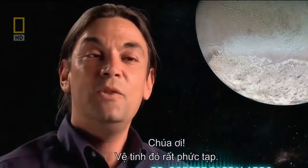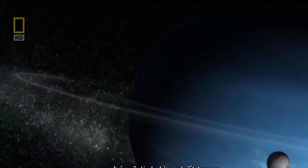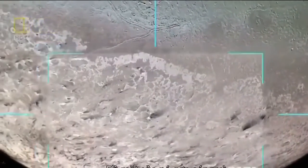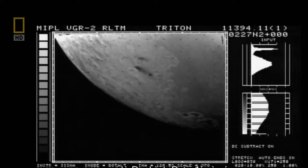Triton is an extremely complex moon that we understand only in part. The largest of Neptune's 13 known moons, Triton is covered in a thin layer of ice. Its surface is rippled and textured with features seen nowhere else. Triton has pits on part of its surface that's called the cantaloupe terrain because it looks a lot like the surface of a cantaloupe.